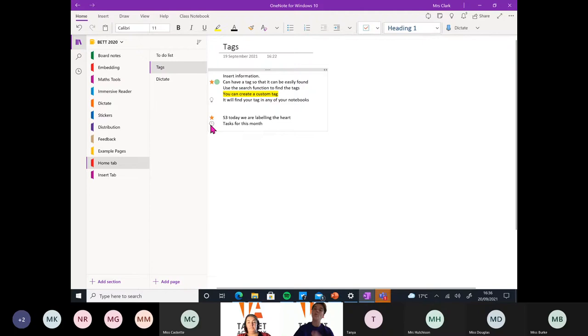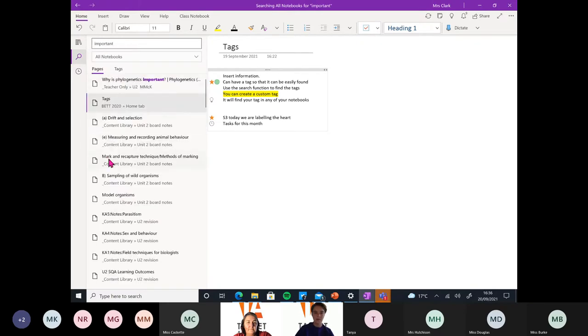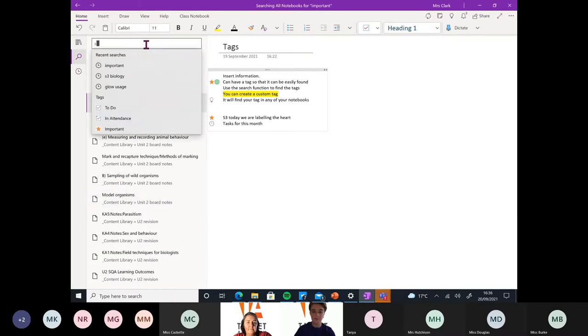And it's there. And when I come back, if I'm looking for students' work, or I'm trying to find something, I can go into the search engine and I can search for anything that's got a tag. So if I search for important, it will give me all the pages that have an important tag on them. I also said that was for September.